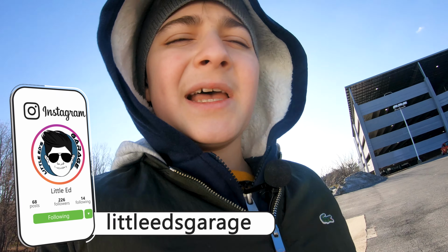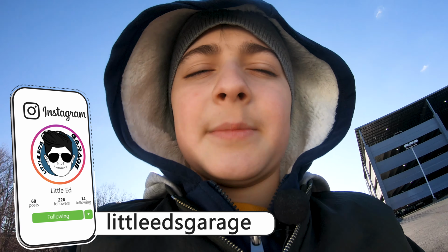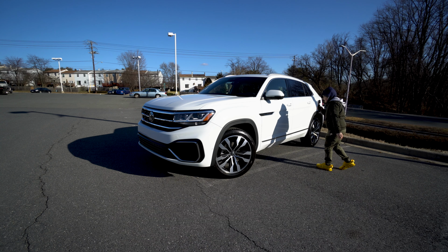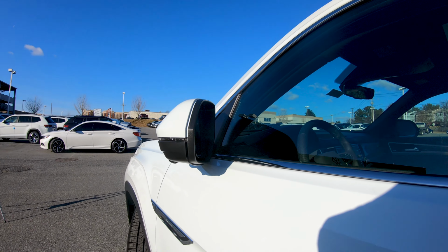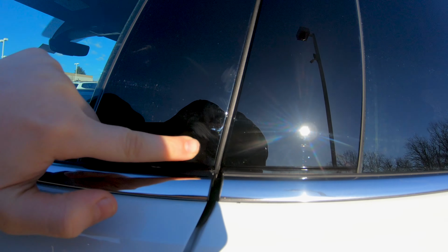There's a base Atlas, and that's the only Atlas that you can get a third row. This one, the Crossport, you can't get a third row. It only comes with the second row. And then look, we can also lock it like this. There's a sensor and it'll hold. We have a Volkswagen sticker right here.